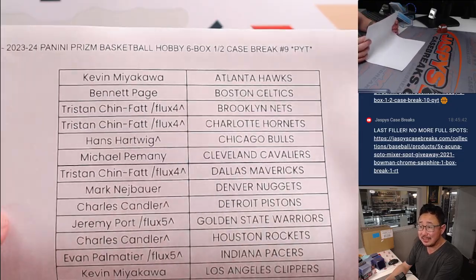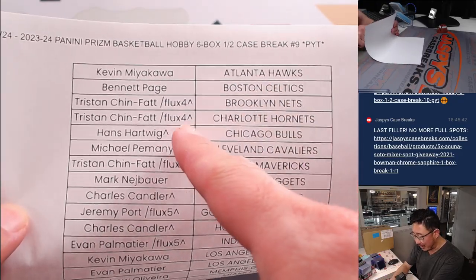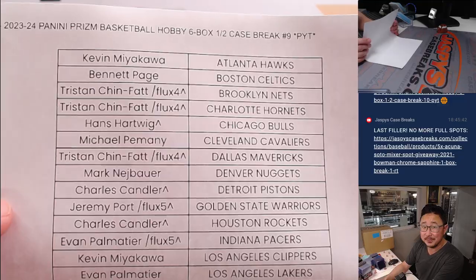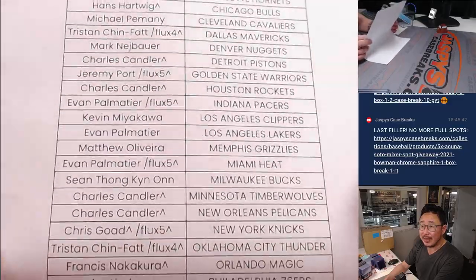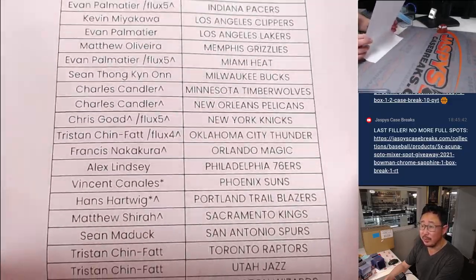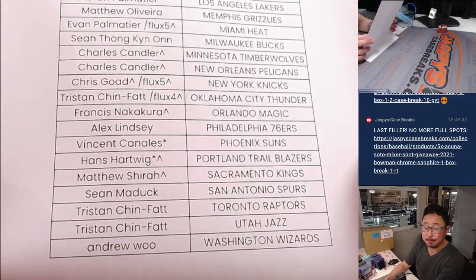If you have Flux next to your name, that means you won team random spots. If you have a Rooftop next to your name, that means that's the team you got in the team random. So Tristan won his way in and then ended up with the Hornets. Very nice. Now the last straight up spot taken was Vincent with the Suns before we pulled the remaining teams for that filler.